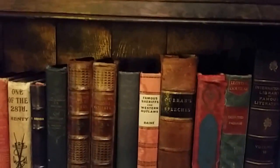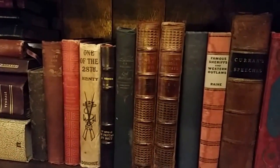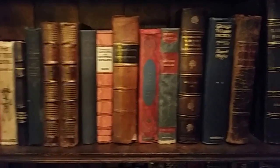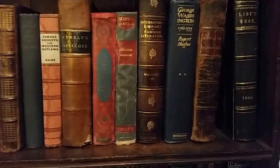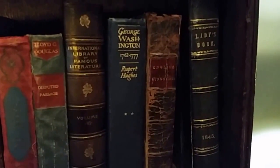This shelf contains most of the older volumes that I have. And one of the things I just love about old books is when you find something that has an inscription of some kind. I like to find out something about the people who had the books and kind of make that connection. One of the items I have here, I got a couple I'm going to show you. I'm not going to show you all of them, of course. But it's this ladies' book.